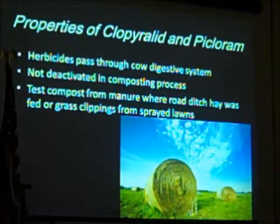We talked a little bit about, was milestone the chemical you brought up? That can pass through the animal. I'm not familiar with that one, but some things that I did find were about picloram, that's Tordon, and clopyralid, that is Stinger. Those chemicals already have a pretty long residual effect after application on the ground, but these two in particular, I found they do pass through a cow's digestive system and they aren't deactivated in the composting process.